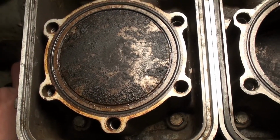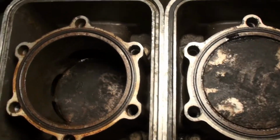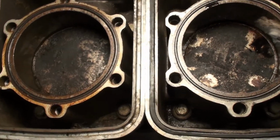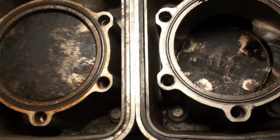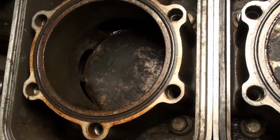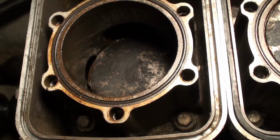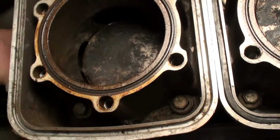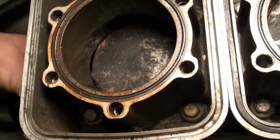Let's have a look carefully at what's happening here. First of all, let's listen to what's happening. I don't know if you can hear that, but there is a fair amount of suction going on here. Like you can hear the suction. There's a bit of compression and a bit of suction.